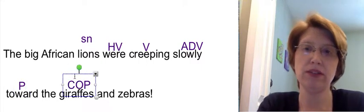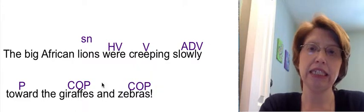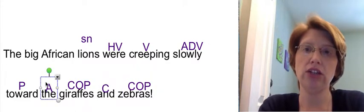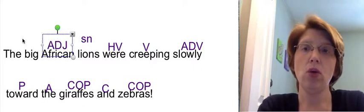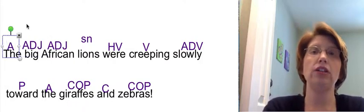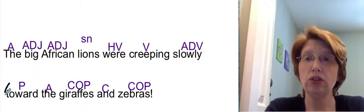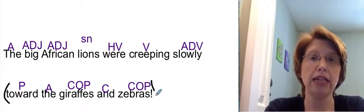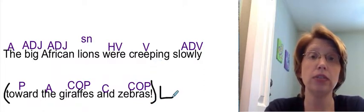Giraffes and zebras, right? So compound object of the preposition, and conjunction, the article adjective. What kind of lions? African, adjective. What kind of lions? Big, adjective, the article adjective. Subject, noun, verb, pattern 1, check. Toward the giraffes and zebras, prepositional phrase. Exclamation mark, strong feeling, exclamatory sentence.